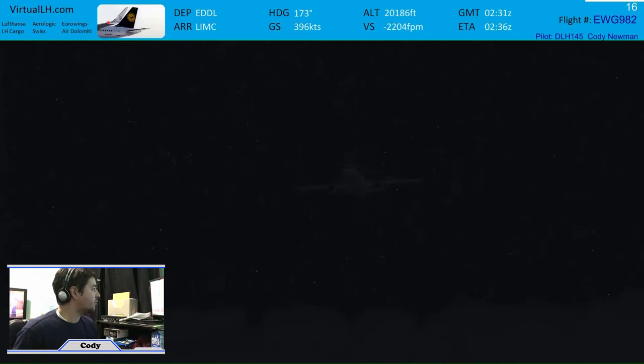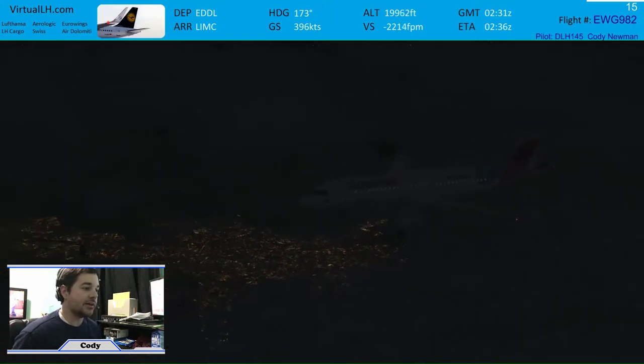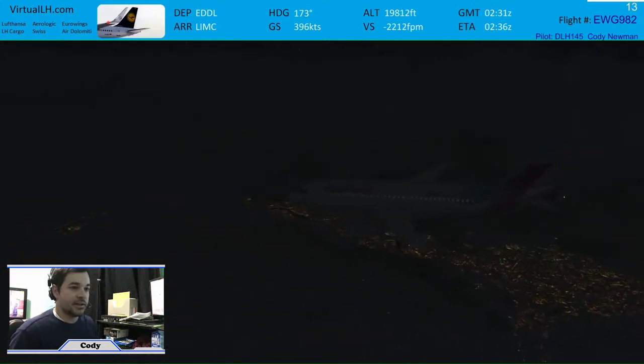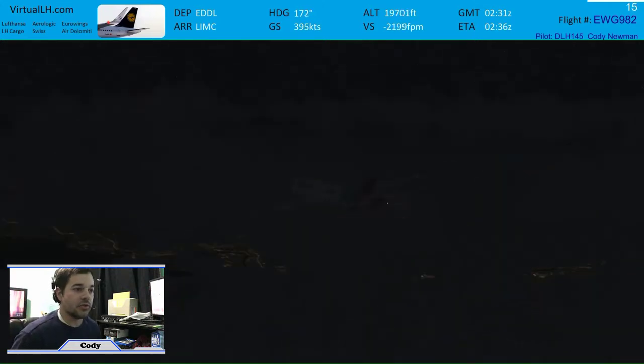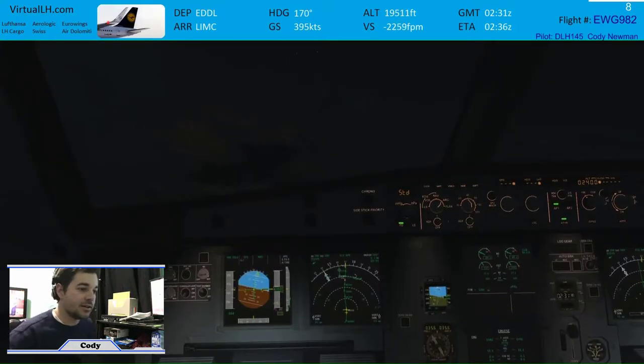Okay, good evening everyone. Welcome aboard Eurowings Flight 982, tour leg number 5. We are headed into LIMC. As you can see, we've got the Eurowings 319 tonight, so we've made our switch. Let's come into the flight deck.